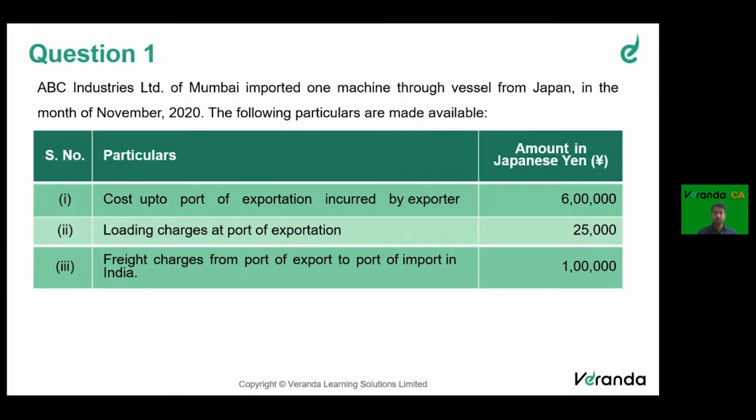All right. So basically, a very clear, quick idea: the person is importing one machine, and there are certain costs involved. One basic cost of that machine would be about 6 lakh Japanese yen. The loading charges were incurred at the port of exportation. Please note that at the Japan port, the loading charges incurred were 25,000 Japanese yen, and freight charges from port of export to port of import in India, whether by air or by sea, whatever it is, through vessel. So by sea, the total freight charges incurred was 1 lakh Japanese yen.